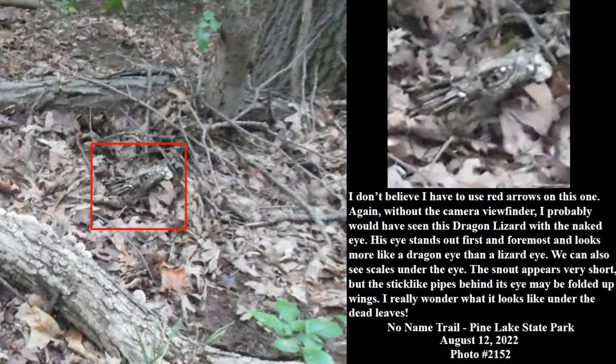I don't believe I have to use red arrows on this one. Again, without the camera viewfinder, I probably would have seen this dragon lizard with the naked eye. His eye stands out first and foremost and looks more like a dragon eye than a lizard eye. We can also see scales under the eye. The snout appears very short, but the stick-like pipes behind its eye may be folded up wings. I really wonder what it looks like under the dead leaves.